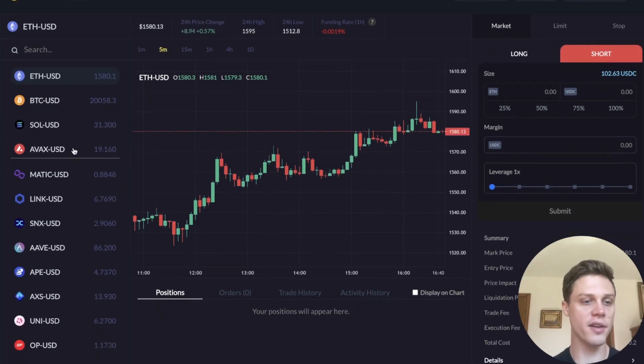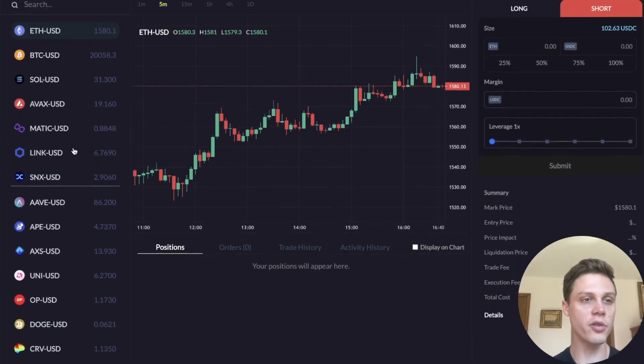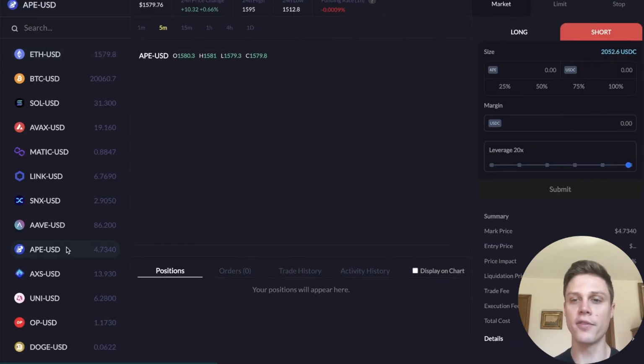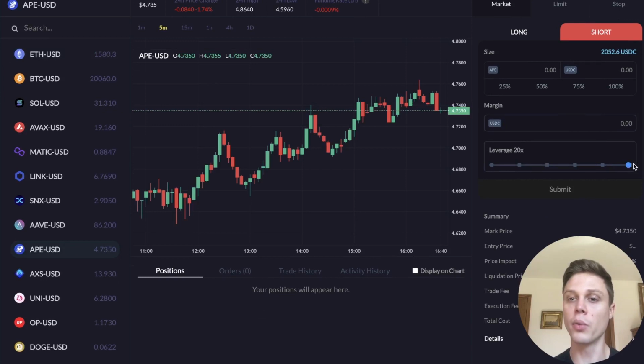And as you can see on the left here, we have all of the different trading pairs that we can select from. Some of these pairs like ETH and USDC have up to 50x leverage, but some of the higher volatility pairs like APE have up to 20x leverage.